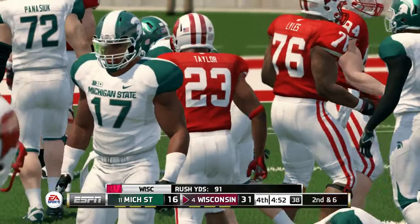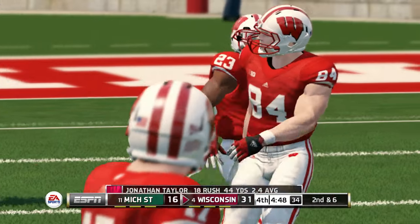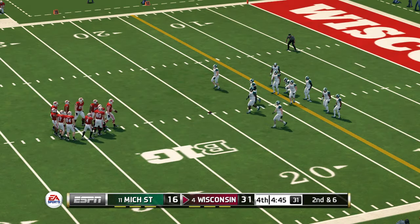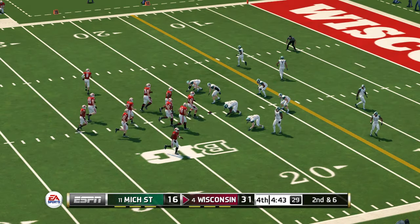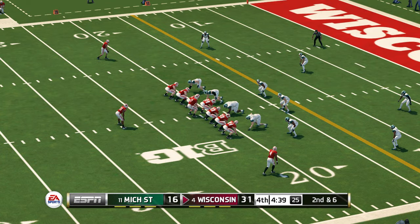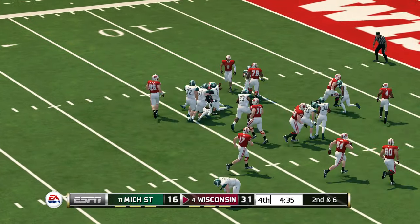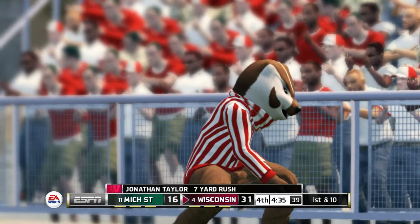Decent pickup. That's good for a gain of 4 yards. That makes it second and six. Second and six coming up here. Ball on the 20. Nice run, and he's brought down.